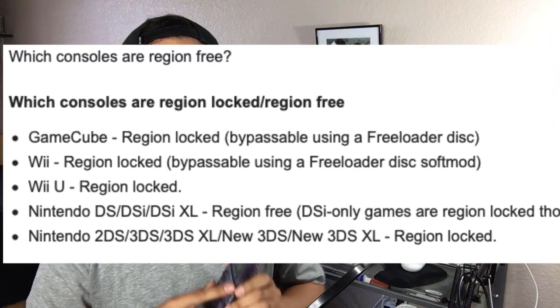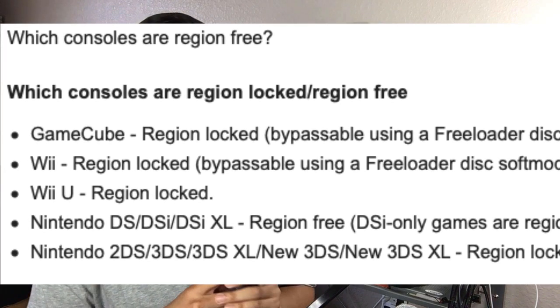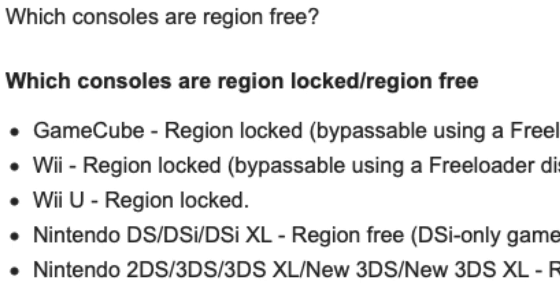I think that all of the older games are, I'm certain, I looked it up, region free up until the DSi games, the ones that are, I guess, exclusive to DSi. I don't really know how it works. And then, 3DS was region locked, and then it became region free for the Switch.